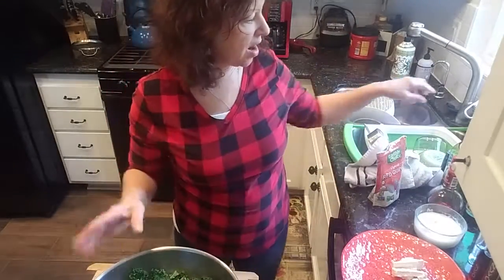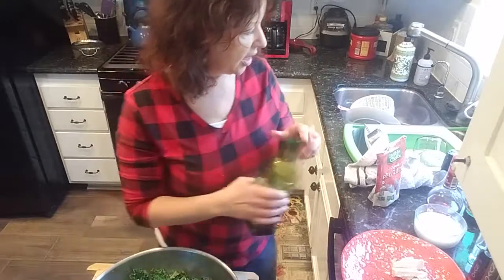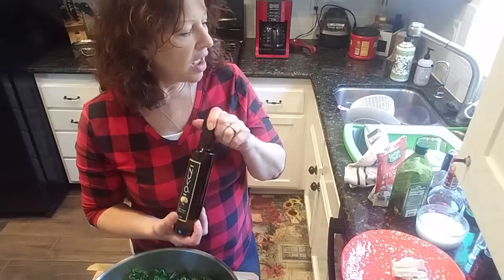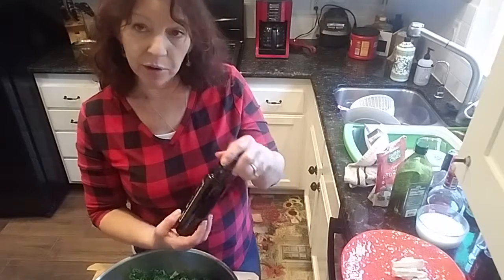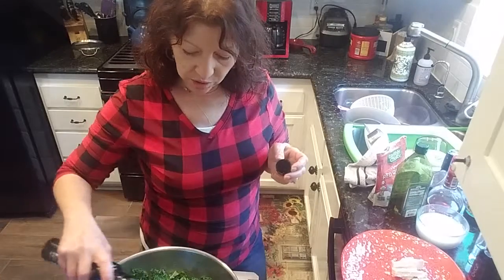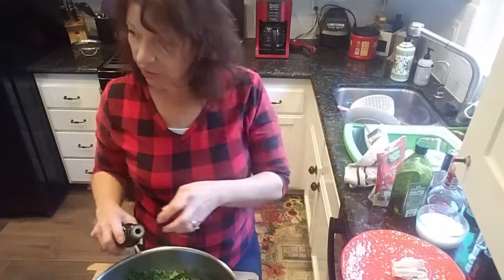Fresh squeezed lemon. Now, you can use ordinary olive oil, any kind of olive oil you like. I really love different infused olive oils. This one is lemon, a Meyer lemon, so I'm going to use a good amount of this delicious lemon infused olive oil.